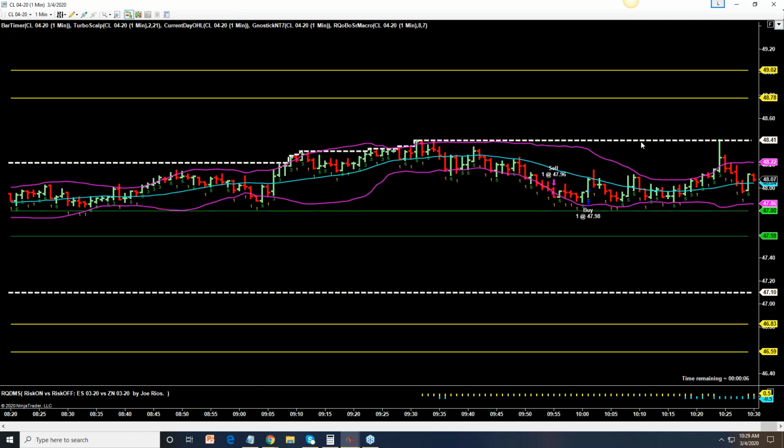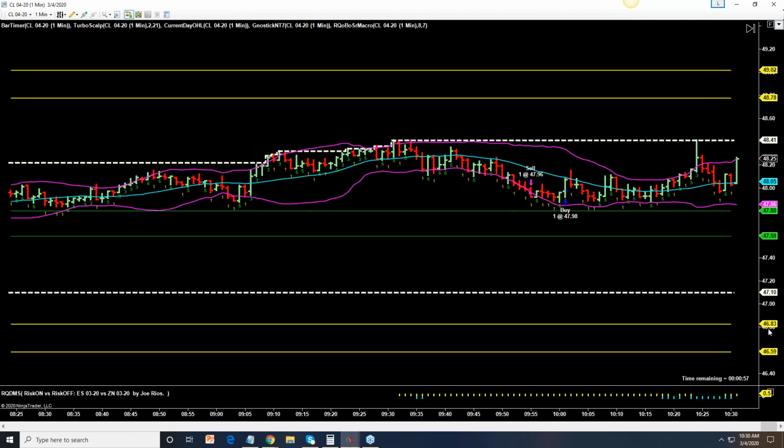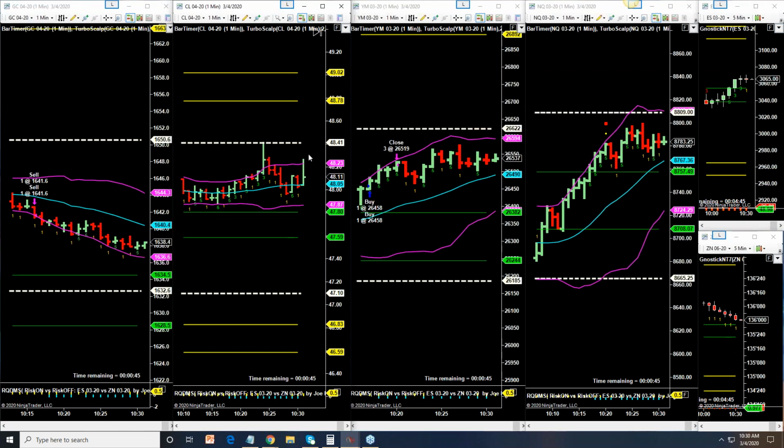The white line, that's the high of the day. This one down here is the low of the day. And here we go. 3, 2, 1. And you guys are watching a market live here. Reports coming out. And it looks like it's trying to match the high of the day, perhaps. I'll keep that camped out over here, second from the left, if you want to watch it. Again, this is a live market.